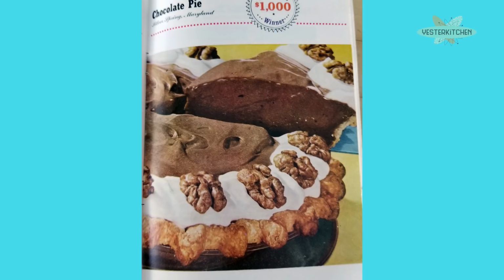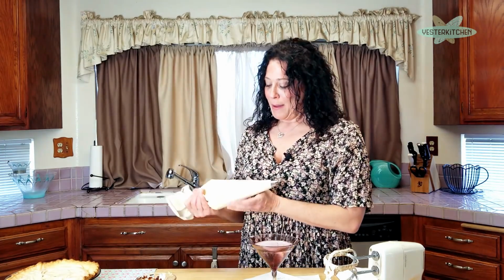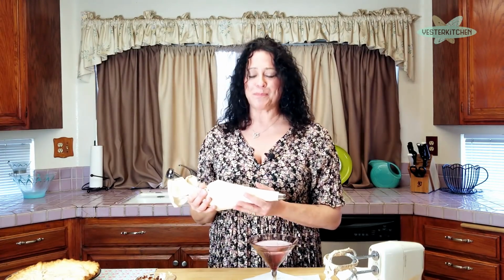So we have our pie, and now we're gonna put a little whipped cream on it. But before I do that, let me show you the finished pie that won the $1,000 in 1952. That is her pie. See, she put whipped cream on it. She decorated it with walnut halves, and that earned her $9,233.11. Fabulous.